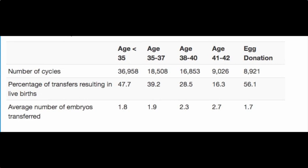When you use egg donation, that's about 56%. So that is very hopeful for those who need egg donation. The results are not worse, they're better. Okay? So the number of cycles overall in the U.S. is about 200,000 each year.